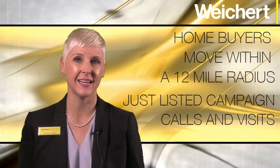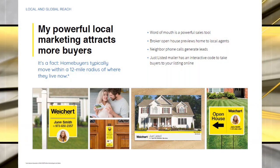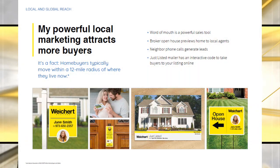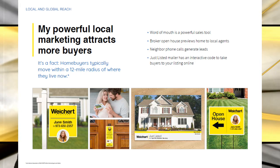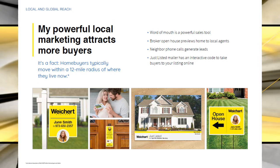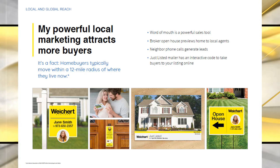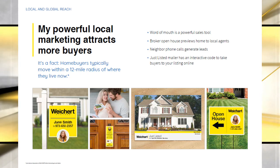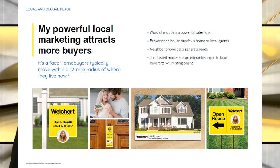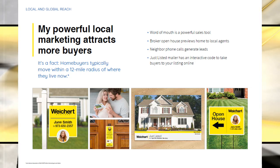Let's take a look at an example. As a full-service company, we understand how important an effective direct mail marketing campaign is to selling your home at the maximum price. Now, I've taken the liberty of having several pieces created for you. I combine my mailing with follow-up calls to see if the neighbors have friends in mind who would like to live nearby and may want a personal tour.